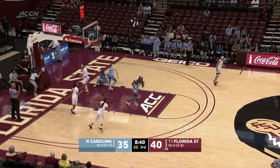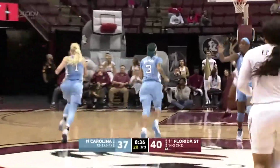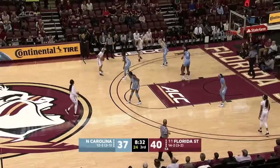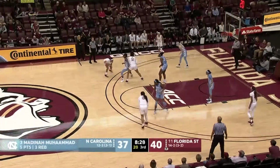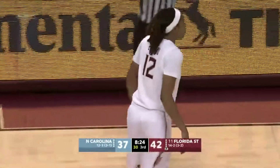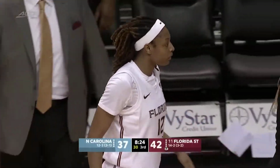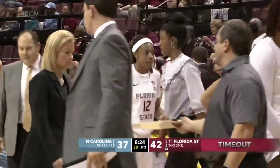Oh, up and in, even with the contact from Medina Muhammad. Nice job by Medina Muhammad to avoid the contact from Nikki Akamu, who was just standing her ground. I think Akamu was hoping to try to take a charge. Not quite enough as Muhammad contorted her body around. It's a big basket for Akamu. Carolina had cut it to 3. It's now 5 with a stop in the action.